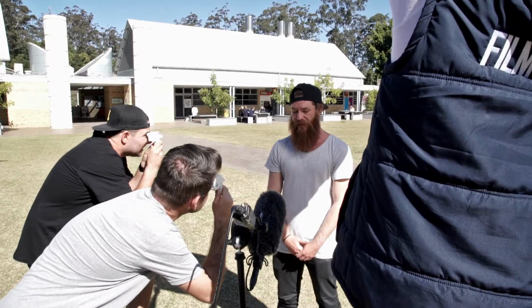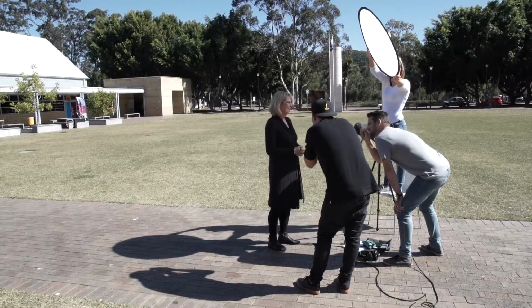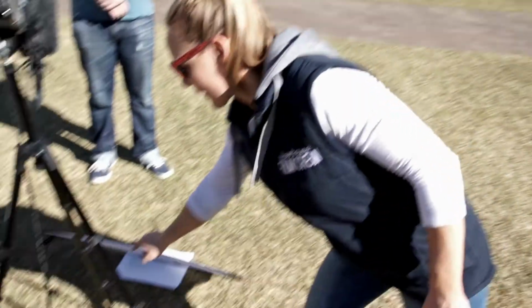So through the viewfinder, I'm literally just getting that. We can't really control the exposure, the aperture. We can't control the focus. It's a shoebox with a hole in it and a digital chip at the back. It might look like it weighs nothing, but after 20 minutes or so, it weighs about 20 kilos.